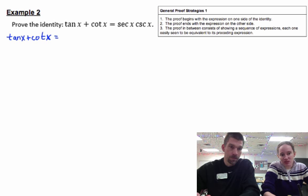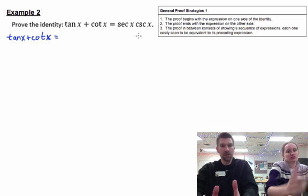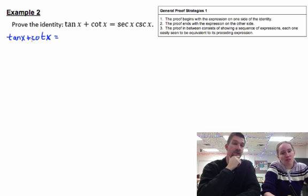I have checked. Okay, so we start with tangent x plus cotangent x. We're trying to get to secant and cosecant. Right. We have our identities. I'm thinking, we start off with addition, we end up with multiplication, so somehow we're going to have to combine tangent and cotangent. Right. And that would be easier if maybe they were fractions. Yes, so let's convert both of these to fraction form.